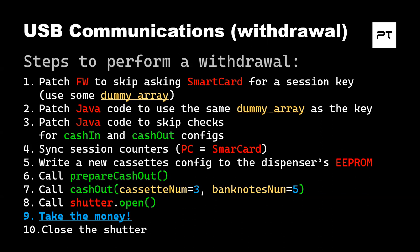Also, we had to fix two functions, which are named cash-in and cash-out, because they checked for some configurations which are not actually required. Then we synchronized session counters between our laptop and the smart card. This was made because we didn't want to comment out or change a lot of Java code just to check the withdrawal possibility.